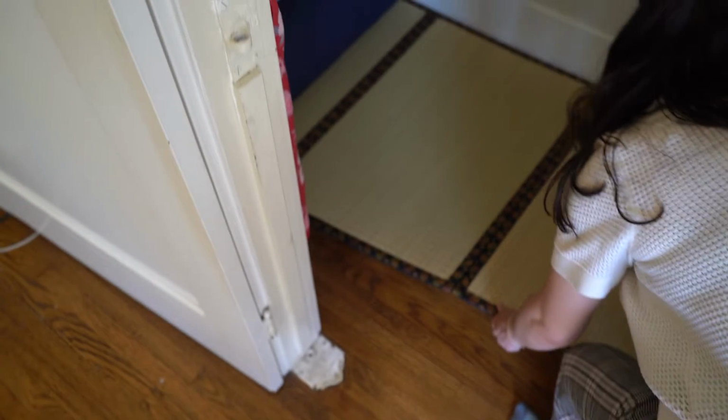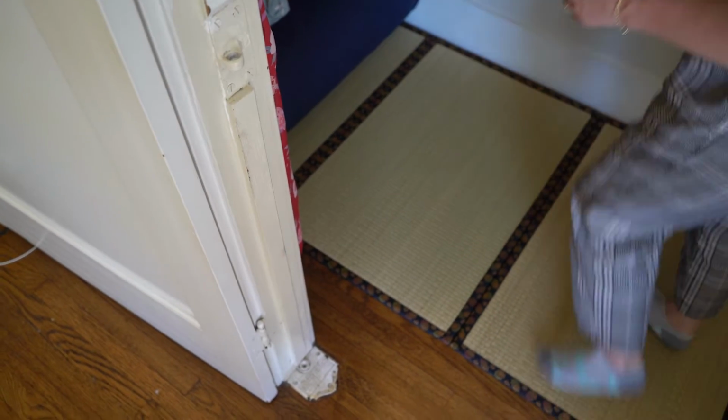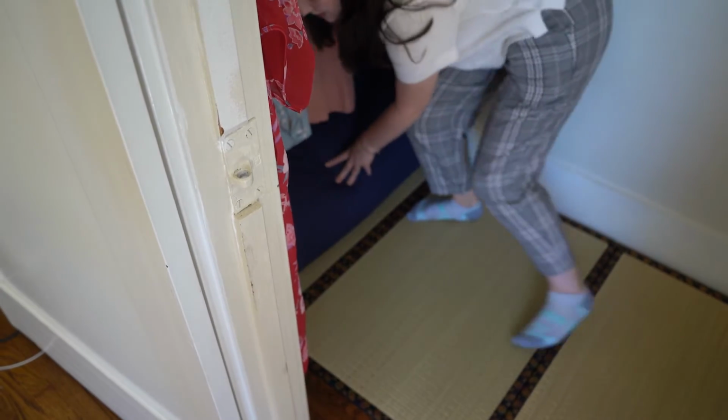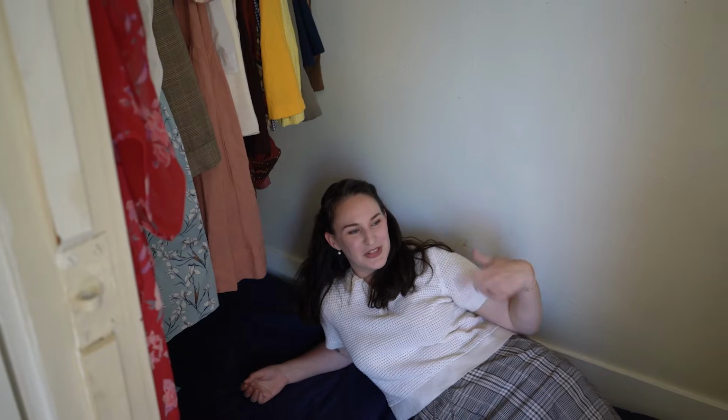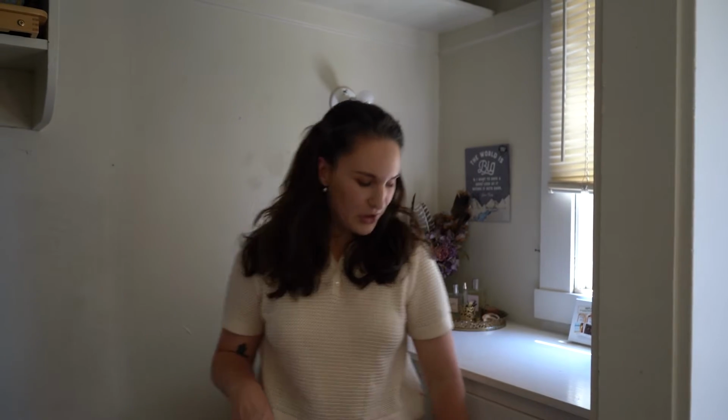I sleep on a Japanese floor futon, also known as a shikibuton. And this is a tatami mat that folds down like this. And then this is the futon that unrolls like that. And then I sleep down there. Like so. We're usually pointing the other direction. I was fully intending on buying a twin mattress and putting it in here, but I knew it would block the drawers of my built-in dresser.